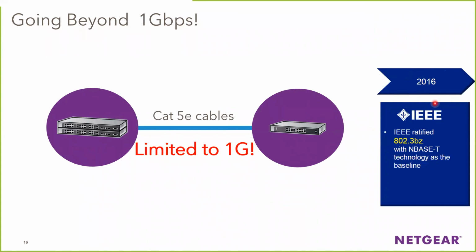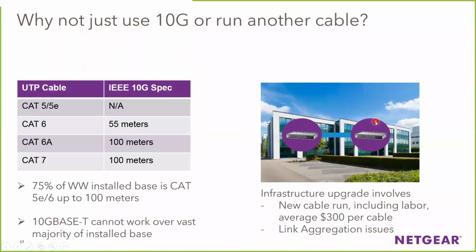So remember this one, the BZ. BZ is the NBC, the certified multi-gig technology that allows interoperability between the different vendors, and now it's an IEEE standard. So that's really important because in 2016, this world changed, and it changed in order to be able to get a faster speed, because the cabling has a big implication.